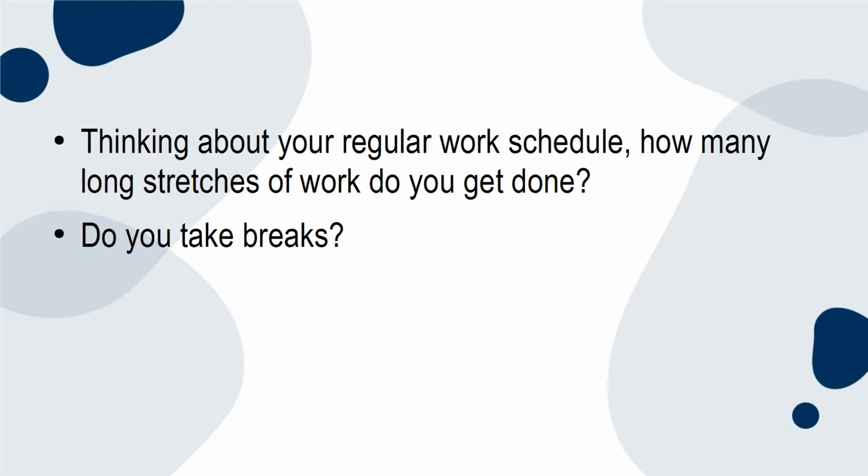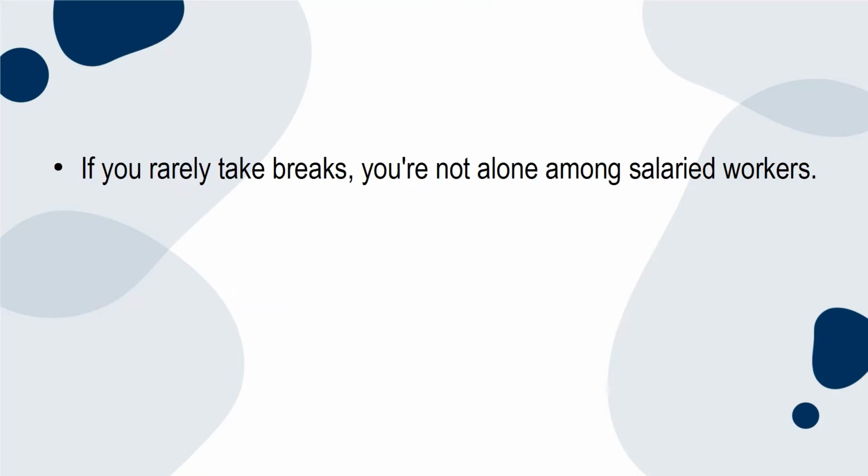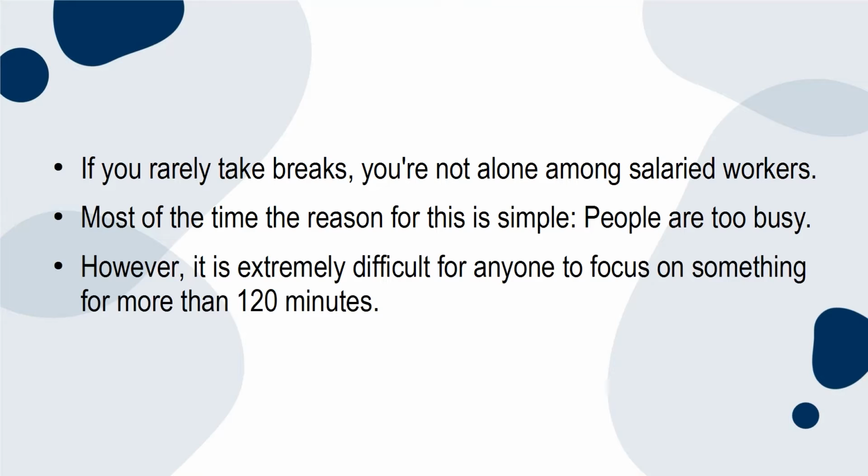Do you take breaks? If you don't have them pre-scheduled as part of your day, when was the last time you took one? If you rarely take breaks, you are not alone among salaried workers. Most of the time the reason for this is simple. People are too busy. However, it is extremely difficult for anyone to focus on something for more than 120 minutes.